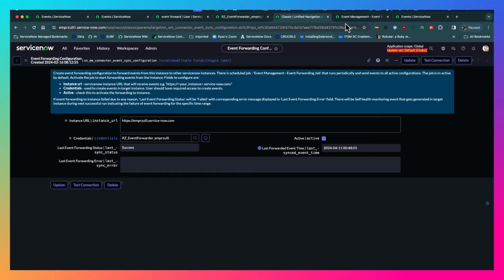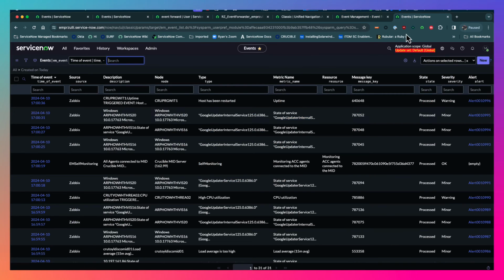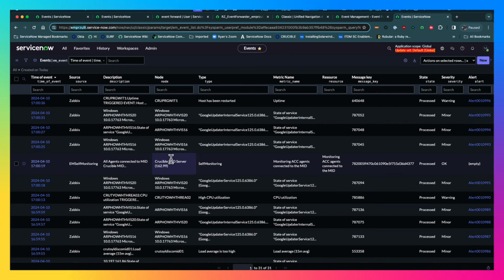Once this is completed, you can then go to your scheduled jobs, and along with this, we have a scheduled job called Event Management Event Forwarding Job. We can set this to run periodically if you want to consistently take events from the source instance and send them to your consumer instance. However, in this case, I just clicked Execute Now, and you can see here that now there are events in EMPR Zulli that weren't there before. All 31 of them came over.